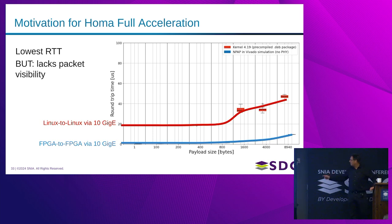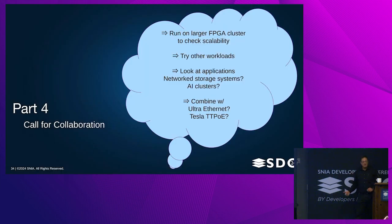And that motivates us, because if anybody is really focused on high bandwidth and reasonably predictable low latency, I believe we need to look into full acceleration for Homa protocol again. So that kind of concludes my talk.